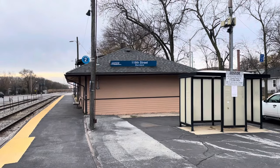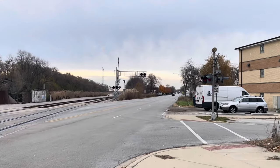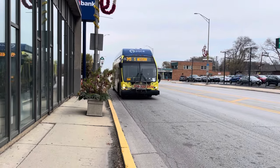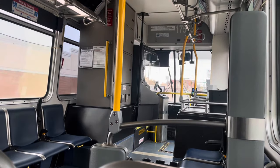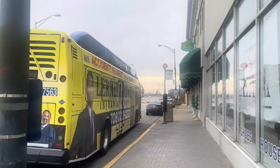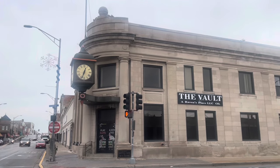After 119th, it gets a little bit difficult to keep following the line because the busy road here doesn't even have a sidewalk. So luckily there's a Pace bus coming soon that'll take me to Blue Island, Vermont. That's where we'll end the video. Very glad I caught that bus. Saved me a lot of walking. Barely missed it too, because its tracker was way off. Right over there is the Blue Island, Vermont station.